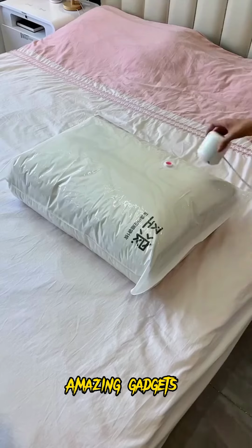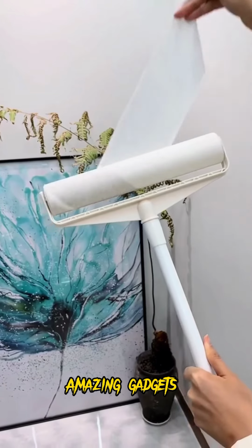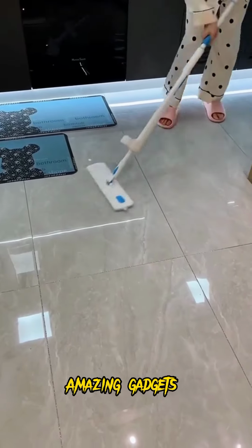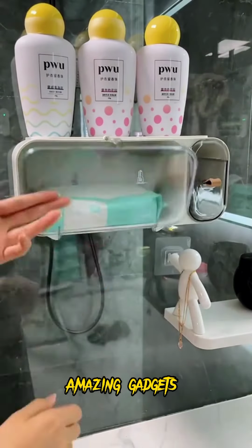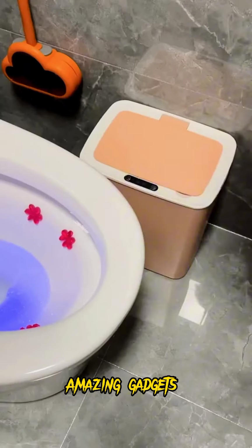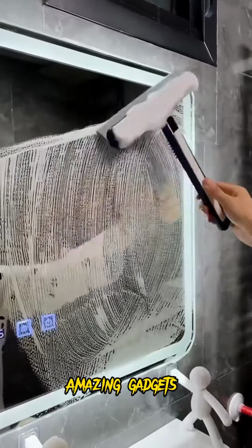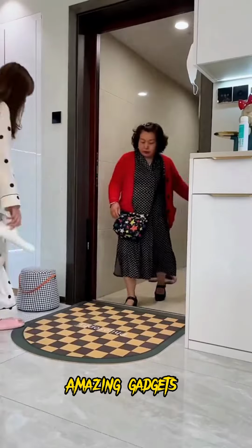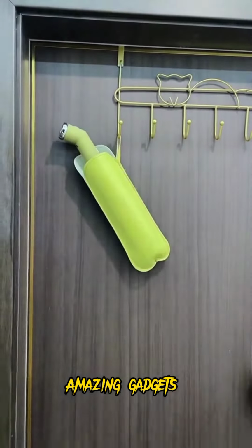We've got this appliance you can use for saving money. You can also use it for charging your mobile phone. We've got this tool you can use for these plastic bags. And we've got this cleaner. It's really cool. We've got this mop. And we've got this box you can use for wipes and other small items. We've got this brush you can use for cleaning toilet. We've got this small trash bin. We've got this small mop you can use for cleaning mirrors and windows.